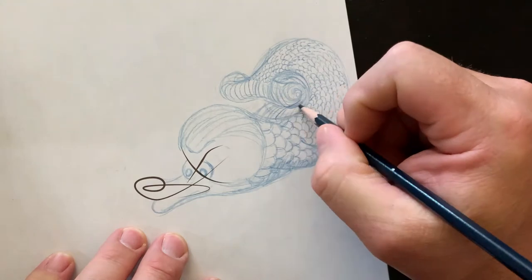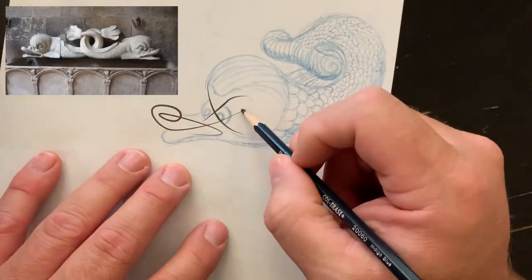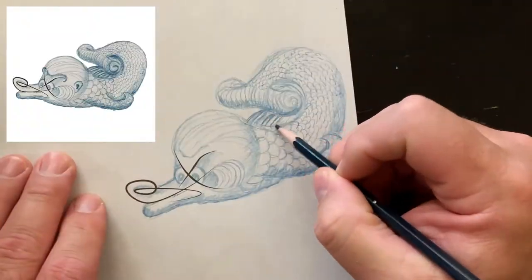This is Professor Pickle. He drew one of the funky ancient dolphins that you find in a lot of ancient architecture. They didn't know what a dolphin looked like, and they sort of made it up. They're all very strange looking.